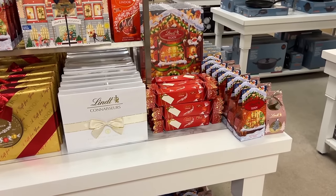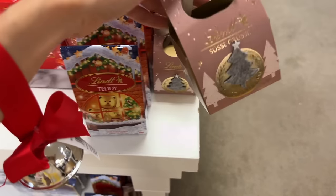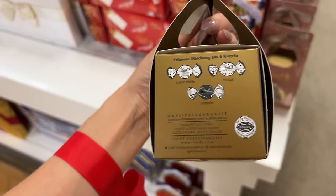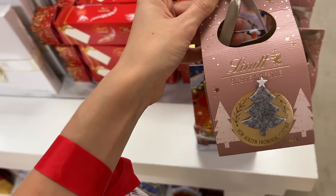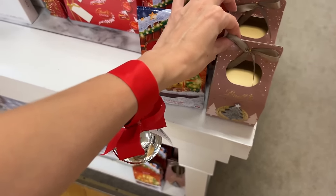Let's have the quickest of quick looks at the little nom noms. Whatever this is, I want it. It is a something. It's chocolates. Of course it is. It's from Lindt. But I like the color and it's got a little felt tree on it. It's very cute.